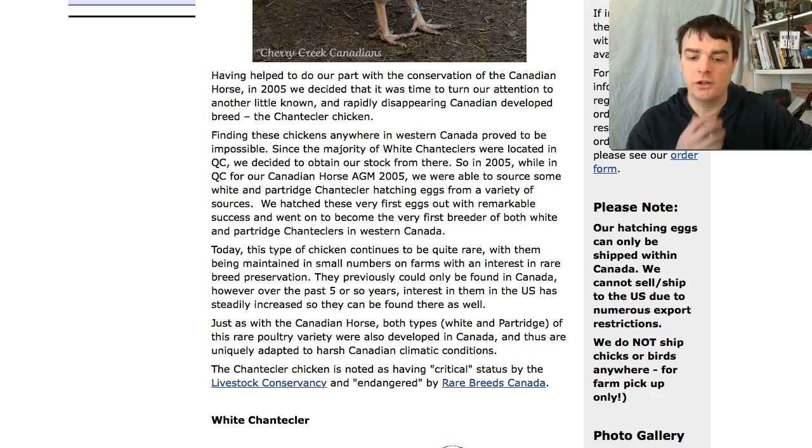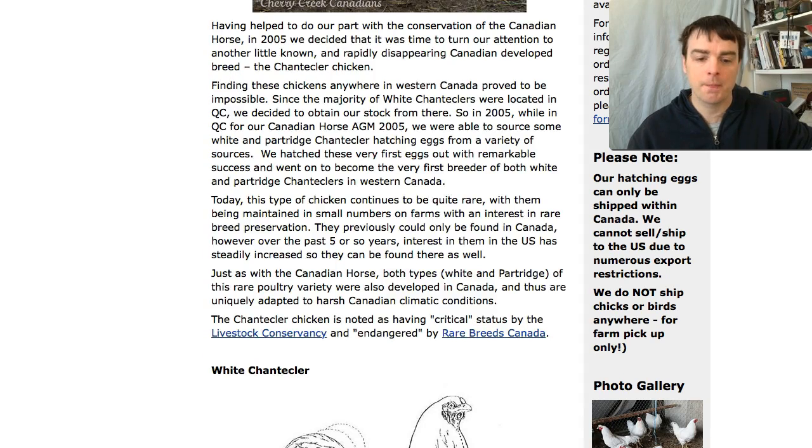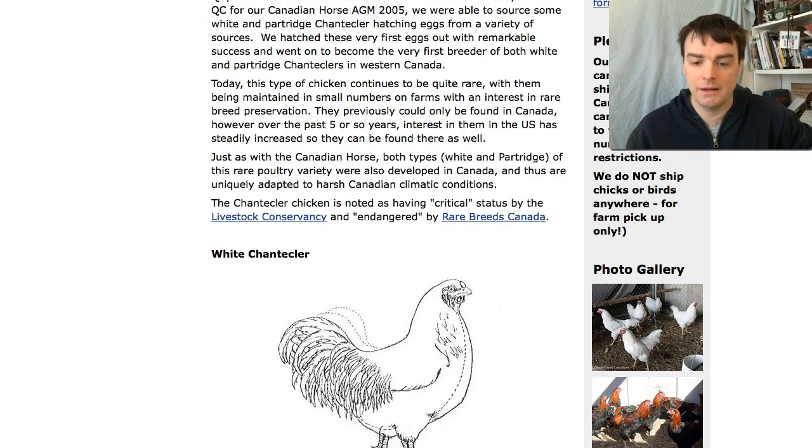They previously could only be found in Canada. However, over the past 5 or so years, interest in them in the U.S. has steadily increased, so they can be found there as well. Now they're bred for colder temperatures, so they're not going to be happy necessarily in Florida. They're bred for cold temperatures. That's what they're good at. That's why they were bred. Just as with the Canadian horse, both types, white and partridge, of this rare poultry variety were also developed in Canada, and thus are uniquely adapted to harsh Canadian climatic conditions.